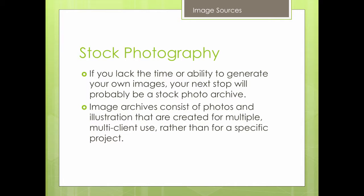If you don't want to make it yourself, well, there are millions of images online that are available for purchase. Some of them are even for free. So your next stop might be a stock photo archive. Image archives can consist not only of photos, but illustrations, videos, etc., and typically are created for multi-client use rather than a single use for a single project.